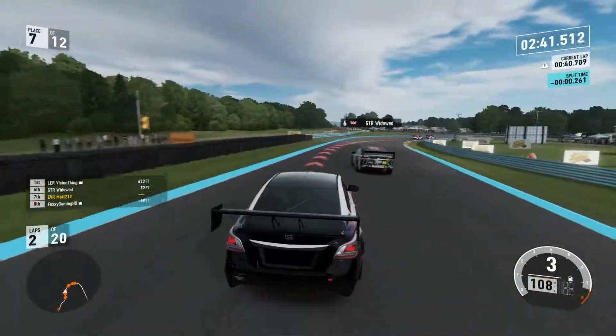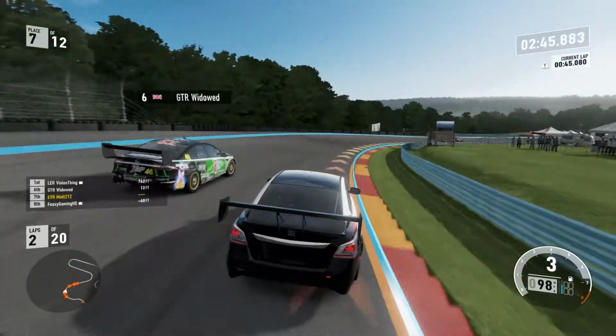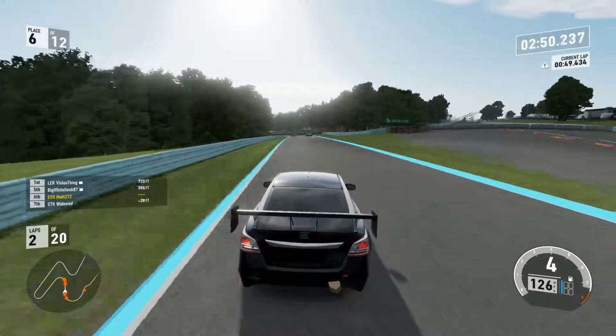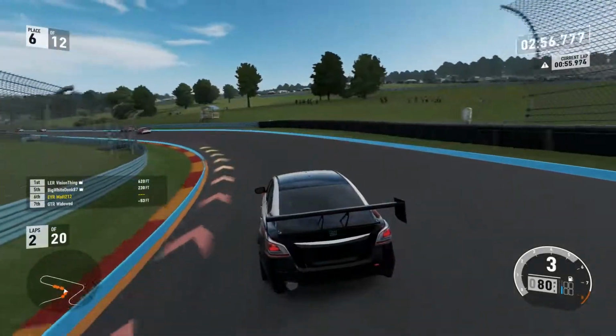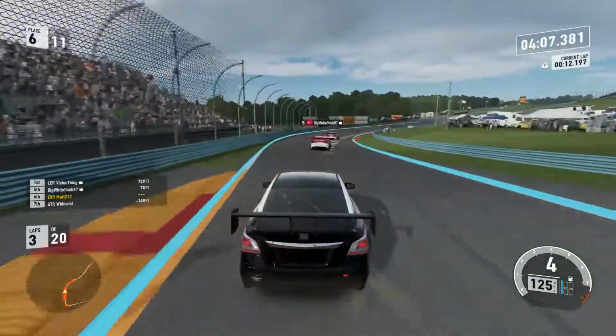That gets himself all out over the grass, so we're going to try and move back to the inside through a carousel here. And are we going to be able to hold on to P6 once more? Yes, we do. Move back up into P6 there. So overall, opening 2 laps, we have made up 6 positions already there. Someone has unfortunately already disconnected from the second race of the night there. So yeah, Xbox Live still playing havoc.